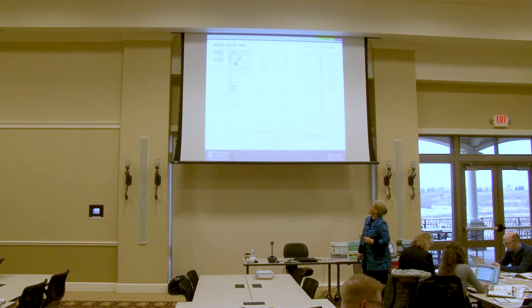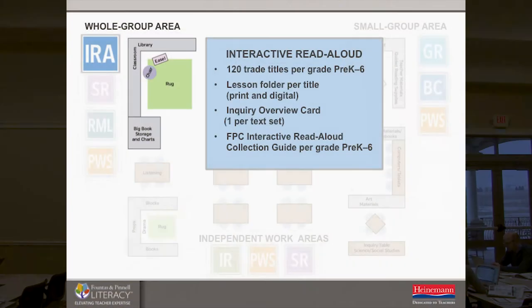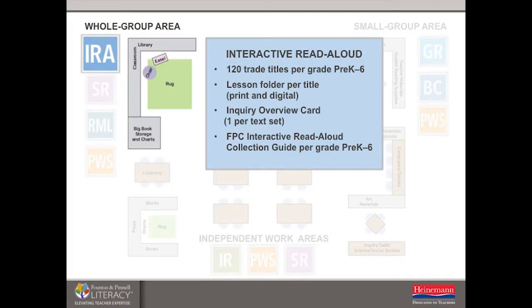So let's start off by looking at our first whole group component, which is the interactive read aloud. Now, the interactive read aloud is the only FPC component that spans pre-K to grade 6. So this component is pre-K to grade 6. Fountas and Pinnell also say that it is the heart of our reading instruction. It is the most important part of our day, the interactive read aloud.